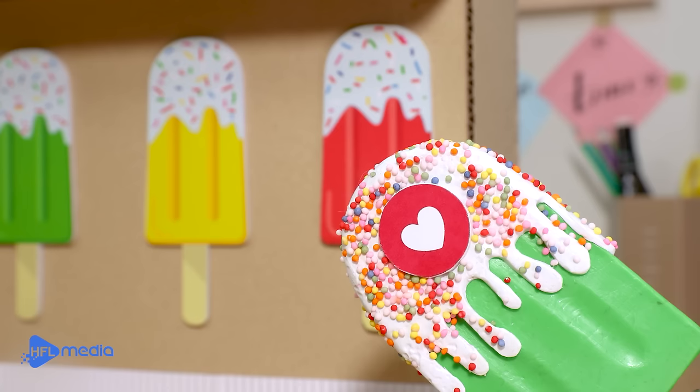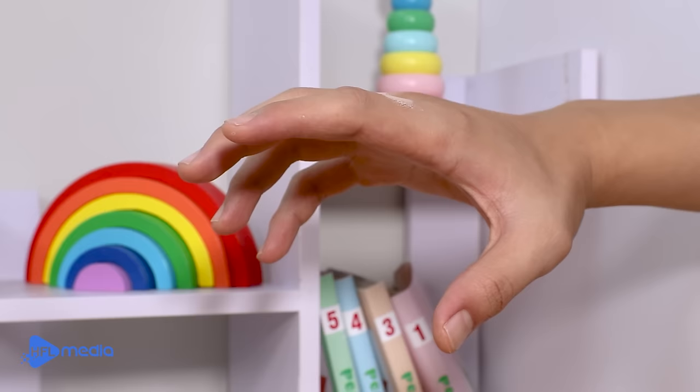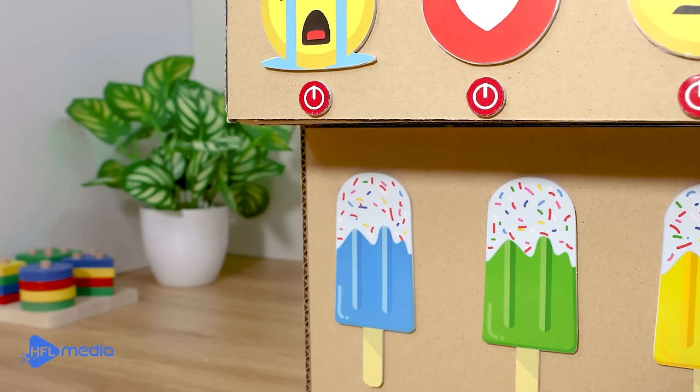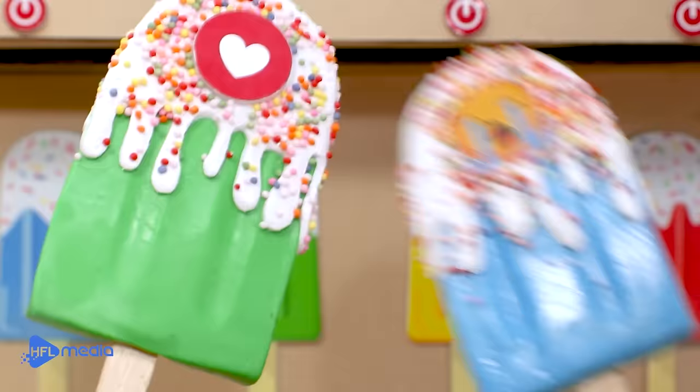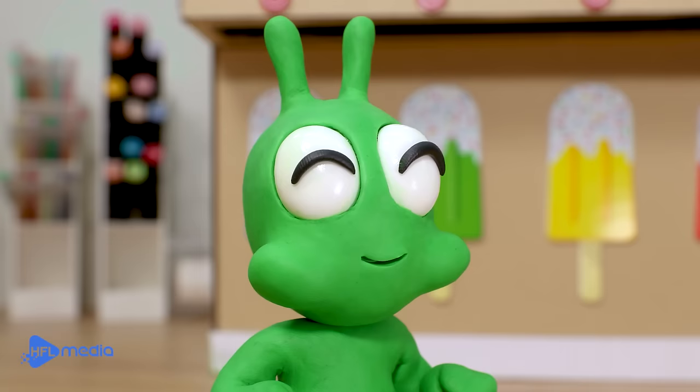This time, PeaPea eats more cautiously, just tasting a bit to see how the green ice cream tastes. John will try the remaining ice cream with the crying expression sticker. PeaPea and John looked so happy eating ice cream together. The ice creams were delicious.